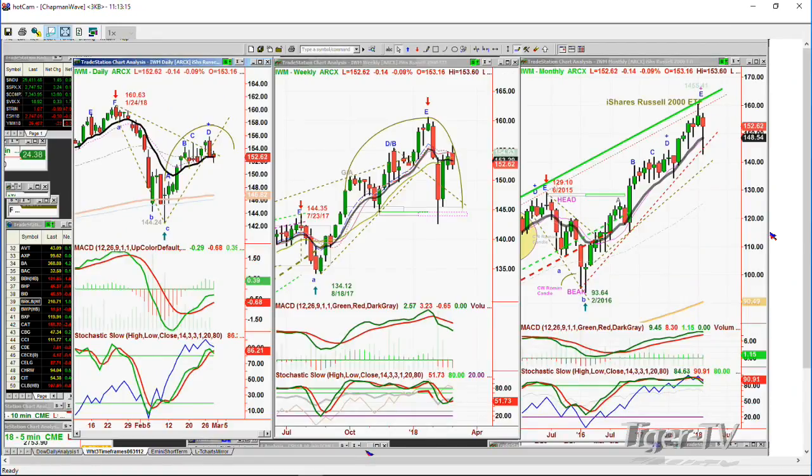IWM failed miserably. It's at a peak D. It's making a leg D. It's probably making a peak D here. Doesn't look good. Daily doesn't look good. Weekly doesn't look good. Monthly is in an uptrend above the 9-period moving average. All I can say is it's okay. That's all. So now let's go to gold.